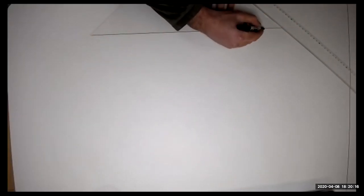So the first step here is I'll make my line. Okay. And then along that line, I'll mark out the size of the square.